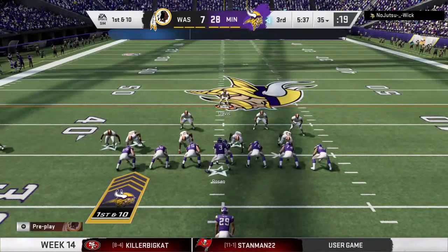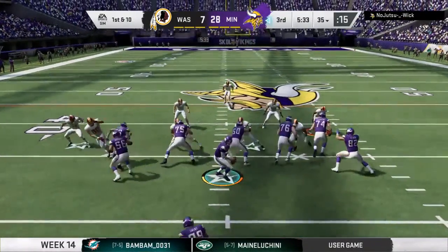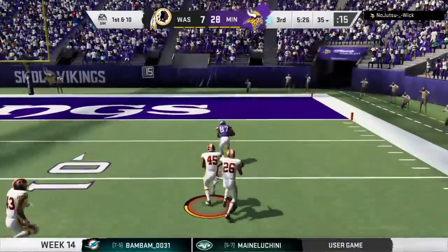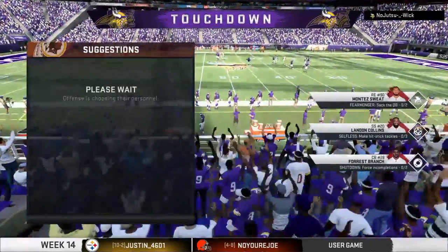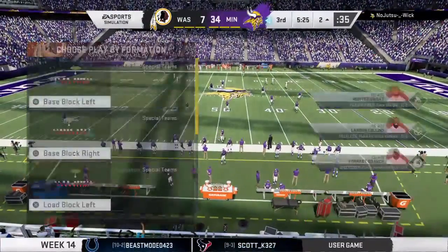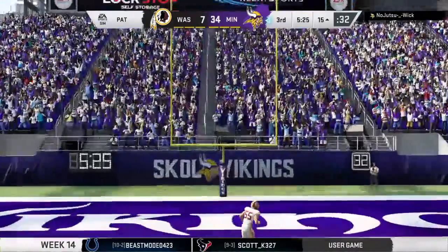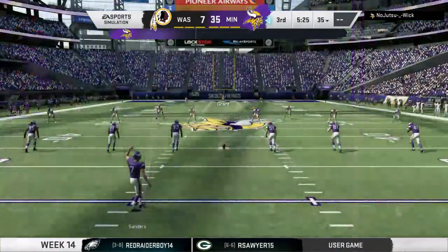Off the play fake, here's Rosen. He's going to float this one deep right side. This is caught inside the 15. Touchdown, Vikings. A big play there. His second touchdown on the season. And the Vikings are going to widen that advantage. Extra point up and good by Sanders, and that'll increase their lead to 28.